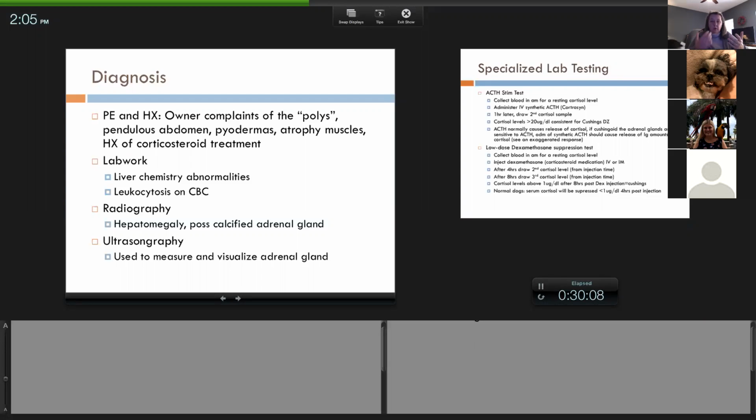Obviously, you do your lab work and you're going to see potentially some liver chemistry abnormalities because of the effect on the body and this persistent cortisol. It can kind of activate the liver, and you'll see ALP, ALT, and then you can also see a leukocytosis. Now, leuko is pertaining to all the white blood cells. Because they're in this persistent state, they get this release of potentially white blood cells. So you might have an overall elevation in that white cell count.